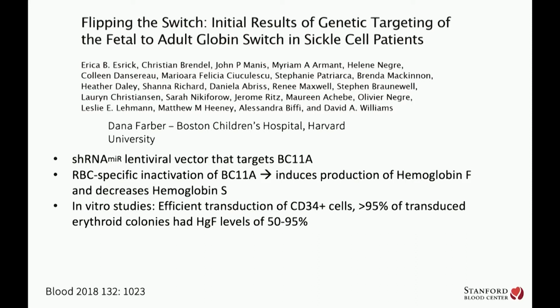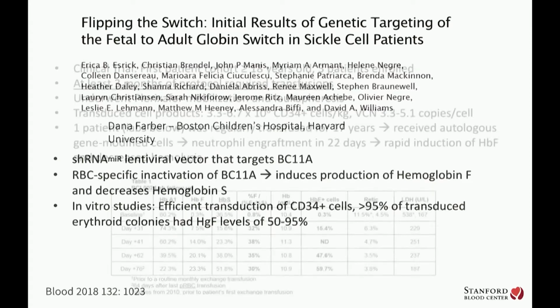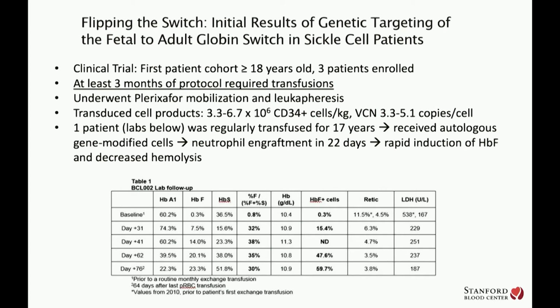It does specific inactivation of BCL11A and increases the patient's production of hemoglobin F, and then subsequently decreases hemoglobin S. So it's a different way to basically get to the same endpoint, which is less hemoglobin S. In vitro studies have shown very good transduction, greater than 95% transduced, and achieving a high level of hemoglobin F. In this clinical trial, the first patient cohort was older than 18 years. There were 3 patients enrolled, including the one, I think, in the picture. The protocol required at least 3 months of transfusion.